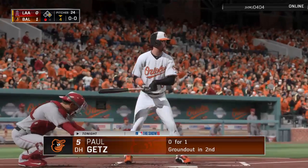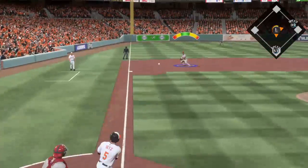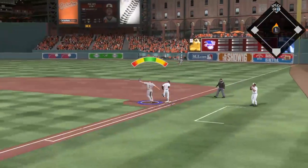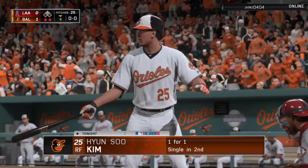Striding in once again, Paul Getz. He got on top of one and was a ground-out victim last time. And Matt, with the double play in order, they'll obviously be looking to induce another ground ball out of him right here. And a leap over at first, but he comes down with his foot on the bag to record the out. Whew. Kim will dig in.